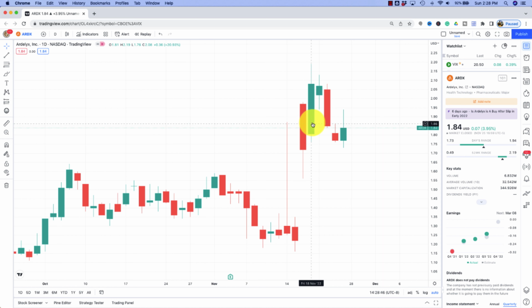Here we can see on November 18th, the stock price had jumped up and it closed at $2.08 per share, which is well above my $1 strike price. So in this case, the option contract expired worthless, and the money reserved as my collateral was returned back to my trading account and made available for me to use for other trades.